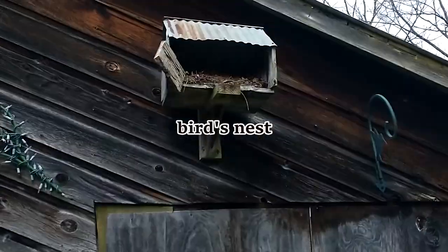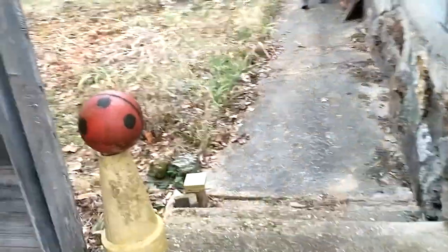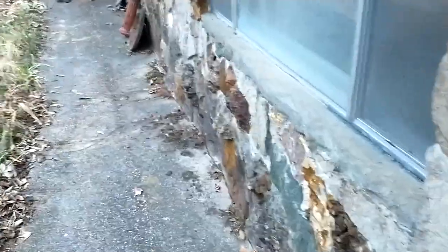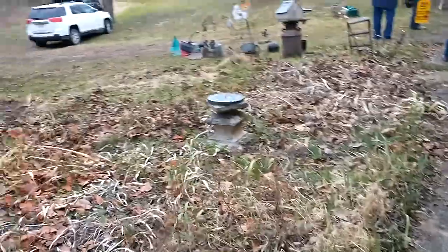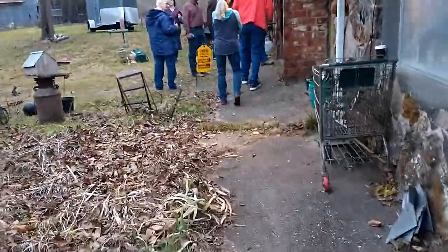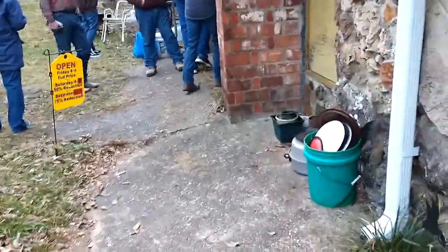Look at the nest up there. Okay, I'm gonna go this way because I haven't been this way, and I've been in here and I didn't see anything there. So let's go this way. Feet are frozen. It's cold inside there. It's actually warmer out here. It's rainy weather. All right, let's go look in this garage.